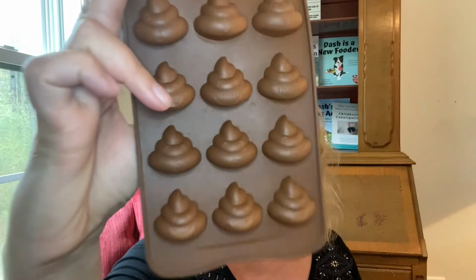And the way it works, and I want to show you, I've got these absolutely adorable little silicone molds, and you can see they look like the little poop emoji. And so we're going to use those today to make our poop candy, because kids think they're hilarious. You can also make them, and I have some heart-shaped silicone molds. They have Lego-shaped silicone molds on Amazon, all sorts of cute things.